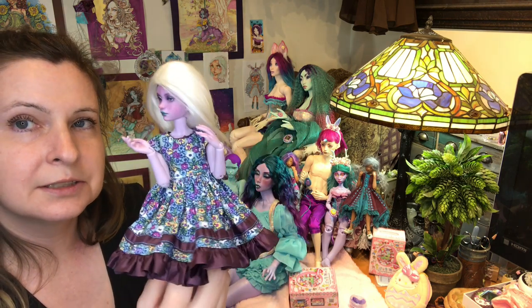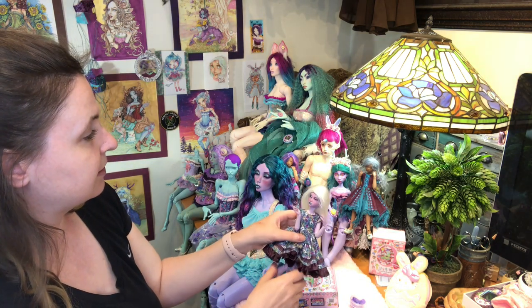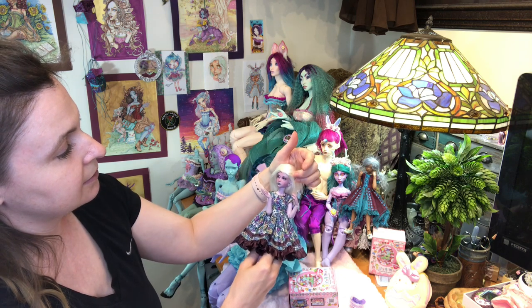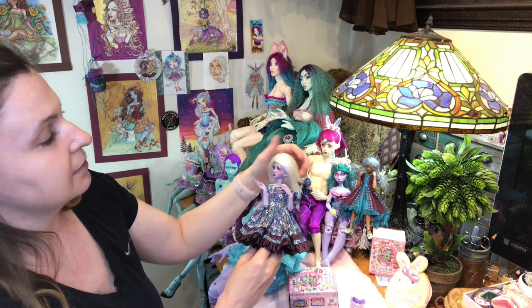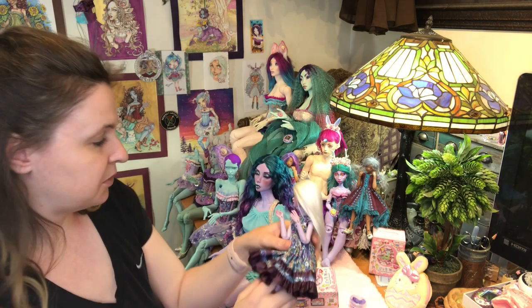Yeah, I kind of do like her with this white wig. It'll be interesting to see when those other wigs come in too. I'm interested to try those on her. This one is a Frappuzzilla wig. I like the little tendrils. Very pretty.